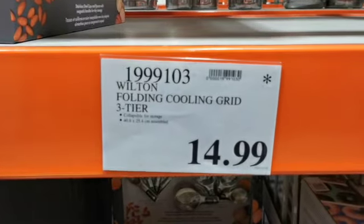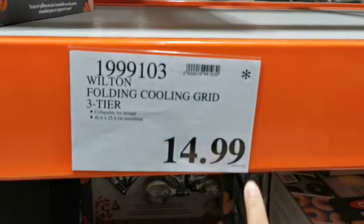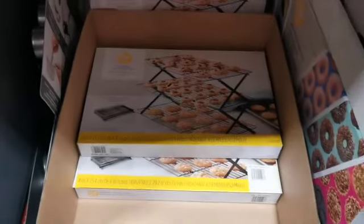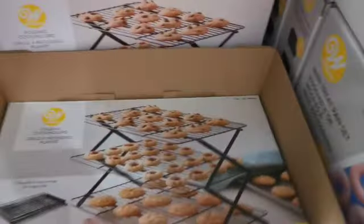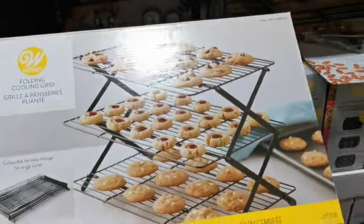And they also have this folding cooling grid. I've been wanting this for a while, and now that I see that little star on there, I know that it's going to be discontinued pretty soon. And $14.99 is a pretty good deal for a 3-tier cooling grid. So I'm going to have to add that to my basket as well.